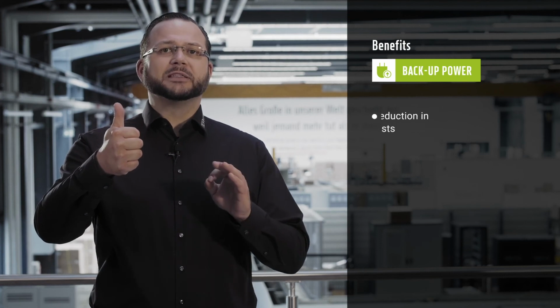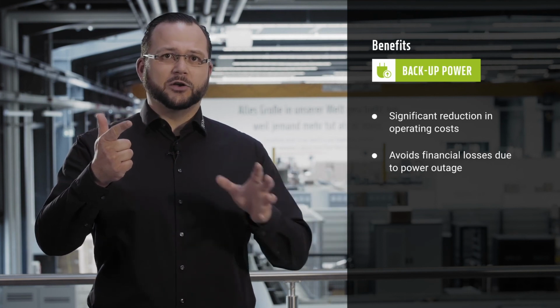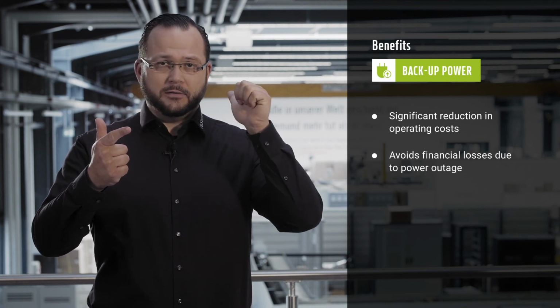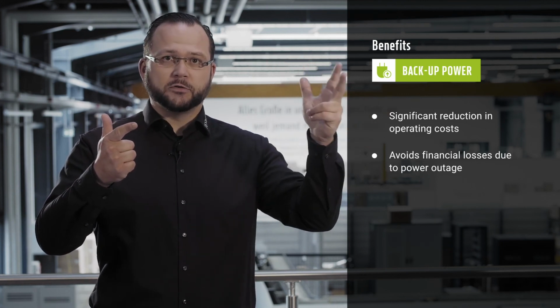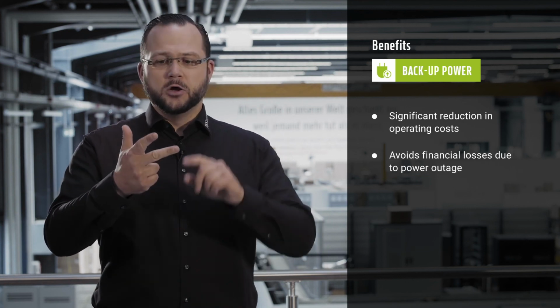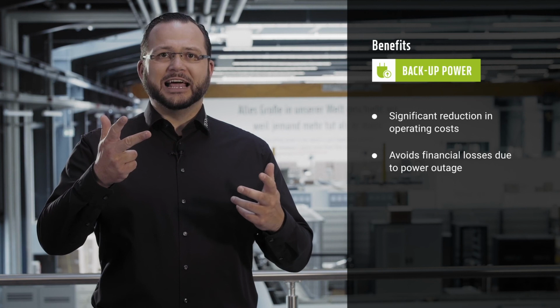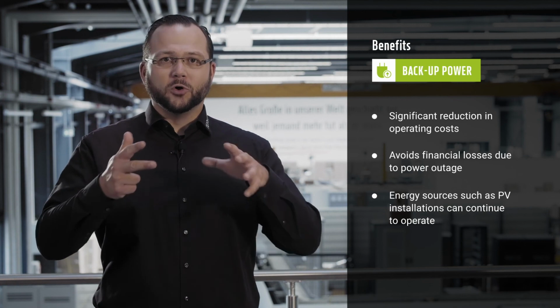The most important benefits on the topic of backup power. First, you reduce your operating costs significantly if you have a diesel generator. Second point, in the case of a power outage, your systems can keep running and three-phase operation is still possible everywhere. That's important. Cooling units, machines, engines, they can continue operating. Unlike with emergency power, where we can only secure one phase in the company, a lamp circuit or something like that. And installations and energy sources can keep running when you have backup power. That means the photovoltaic installation can continue to produce energy and supply the company.